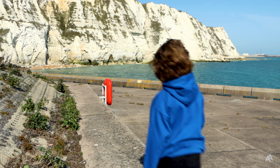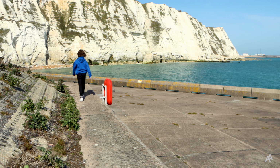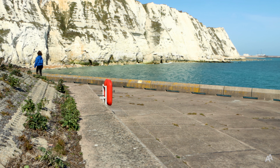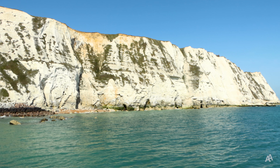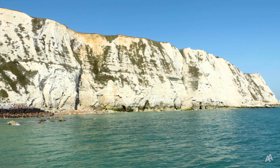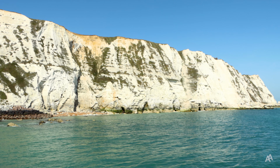Samphire Hoe's seawall is over a mile long. On a sunny day, you can enjoy a nice stroll by the beautiful turquoise sea. The famous white cliffs of Dover gave Great Britain the poetic name Albion, which means white.